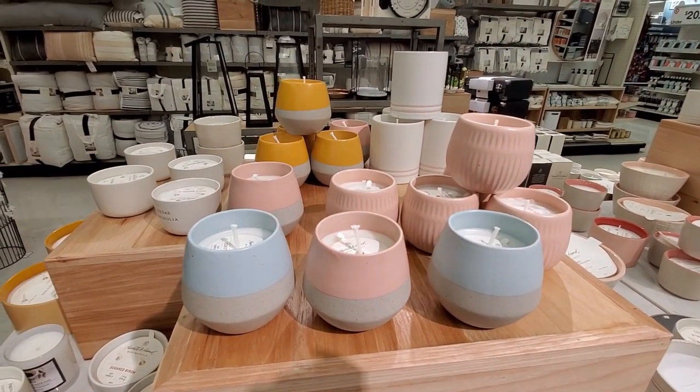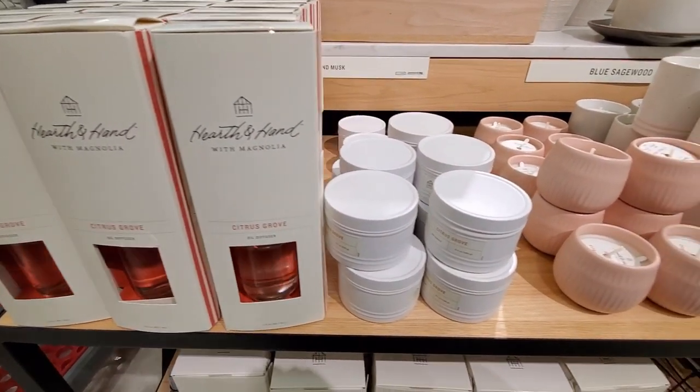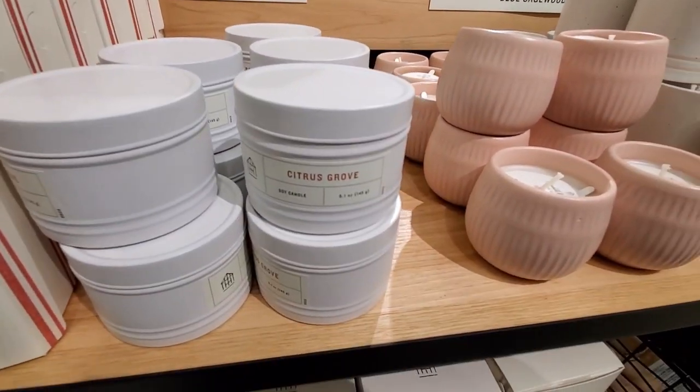And also I like the candles. They have four new scents in different colors and sizes, and the Golden Hour scent is my favorite, smells amazing.